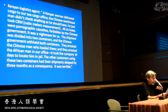The shipment was divided into two containers, and the Chinese government withheld both containers. They arrested the Chinese man who loaded them, and they arrested the African man in our office. It took the company 14 days to locate him in jail. The other customers using these two containers had their shipments delayed by 3 months as a consequence. It was terrible. And this man tells us something interesting.